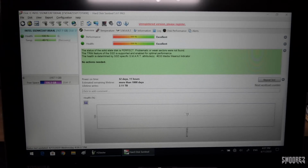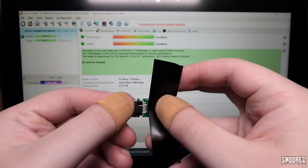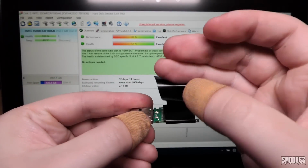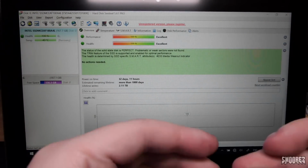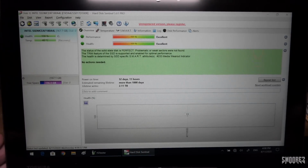Now, I only want to test one of these because they're all going to be exactly the same. Well, I imagine anyways. Now, if I connect this to the computer as it is, it's going to overheat. So I'll just put some electrical tape on it, like so. And we'll just do a little something like that. And there we go. It'll be nice to just put in the computer and we'll have no dramas. I could have just used an extension lead, but that's alright.